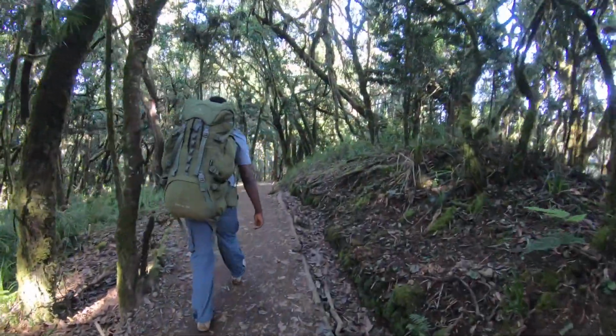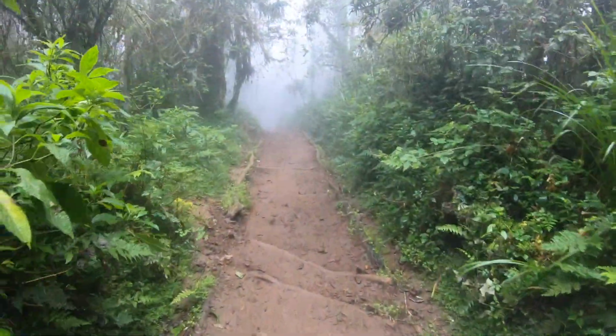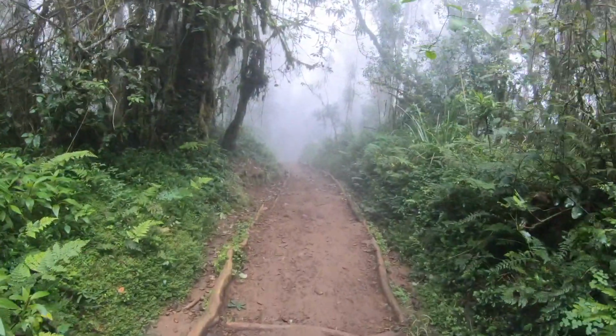After the celebration, we packed up and left camp. We had about a 3-hour walk through a beautiful, peaceful rainforest. Our final destination would take us to the Maweka Gate.